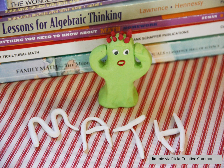Learning math can be a challenge. Many people feel that they just don't get math, and in many ways, math is like learning a new language. However, for most people, math skills can be learned.